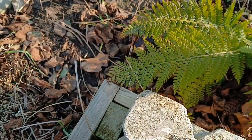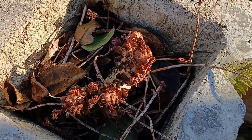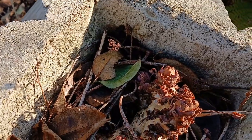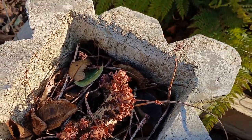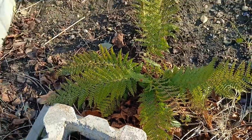In fact, let's just have a look. Yeah, I was just wondering whether it was still alive, and it is. And you can tell that by just grabbing it like that, and you can feel it's solid. So that's okay, but we need to move it. And I need to remember that as well. That fern's looking good. Some ferns are evergreen, and some are not.